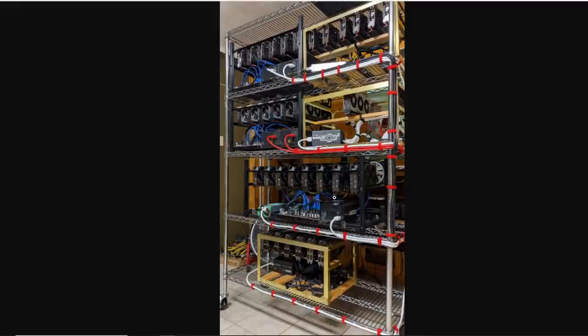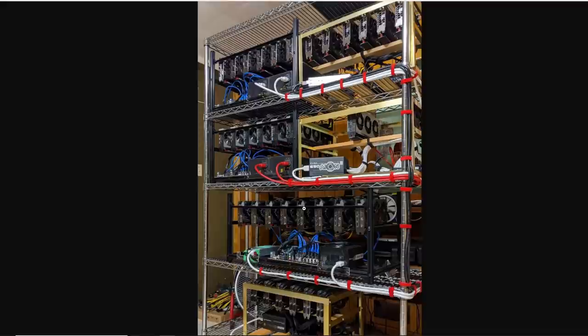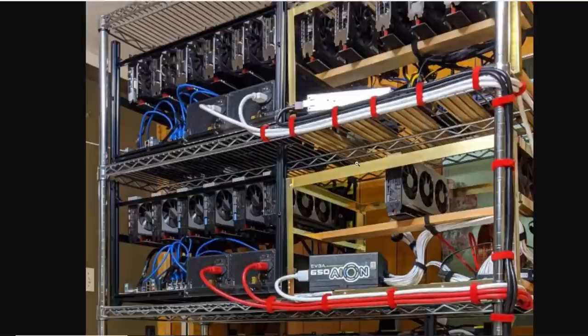Man, so sick, so sick. I love doing the power cabling for cable management and using zip straps and everything. It was pretty good, pretty good.